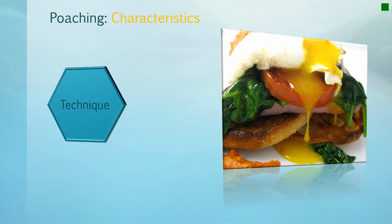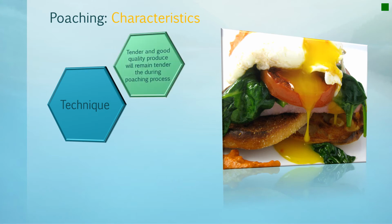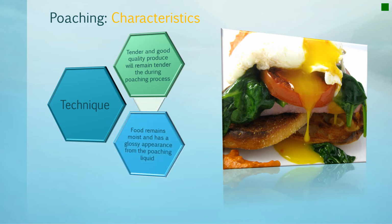So we're now going to look at the characteristics and technique. It's generally better for prime cuts of meat, and it will allow them to remain very tender. Characteristics when we're looking: food remains very moist, doesn't lose a lot of its volume, and it's quite shiny with the poaching liquor.